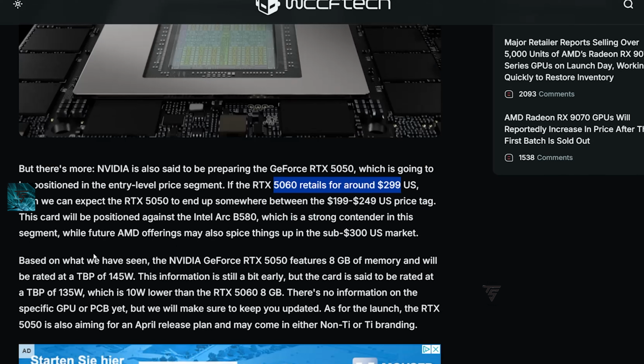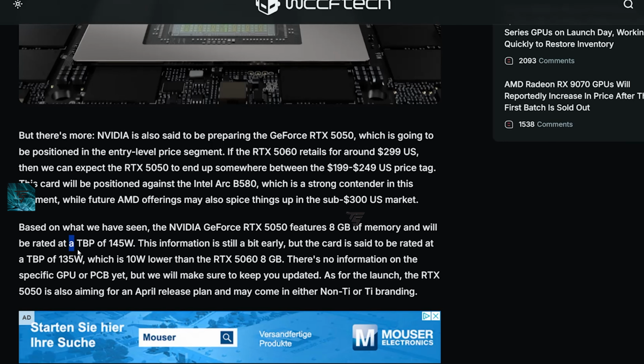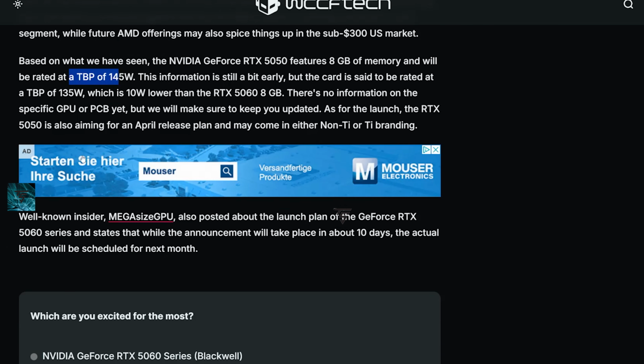And this is direct competition to basically the Intel Arc B580, and that's why we need competition, because it drives the market as of now, and Intel is doing pretty good in that segment of cards. We are getting sub 300 US market with better graphics cards. Nvidia is also planning to launch this graphics card, which is a nice thing to see. But 8 GB of VRAM on the 5060 is a bit weird for me. But the board power is set to be very low. Let's see how things turn out.